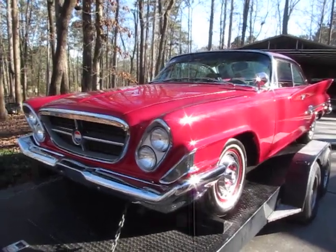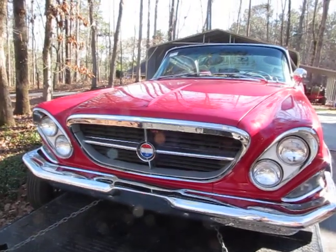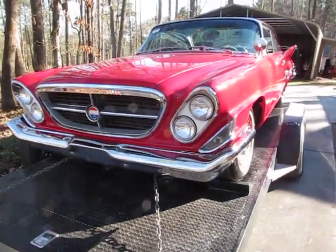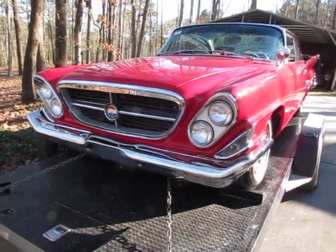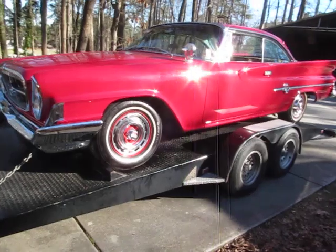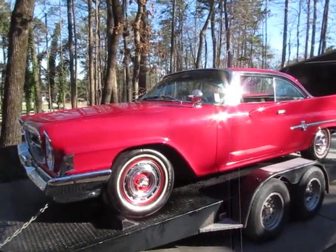Hey, it's Eric here at Peachtree Classic Car, and I am both super excited and a little sad about having acquired this vehicle. It's a 1961 Chrysler 300G, and it's got the 413 cross ram engine in it. Super desirable. I'm excited that I own it.